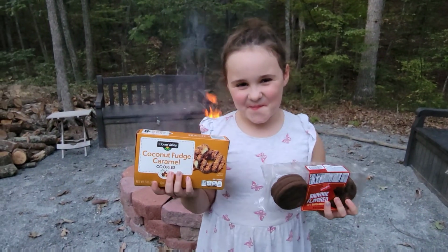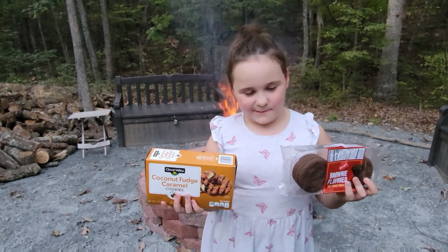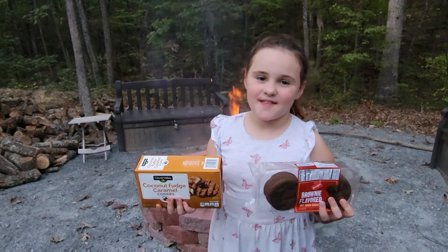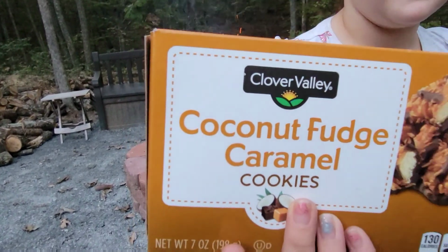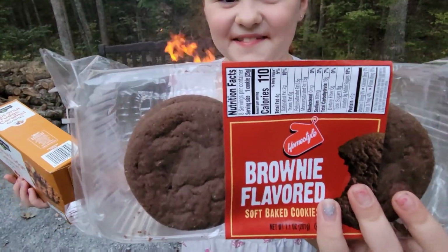Alright, so for this challenge of this or that, we're going to toast our marshmallows and sandwich it between cookies and see which one we like better. So we've got coconut fudge caramel cookies, and we've got brownie flavor cookies.